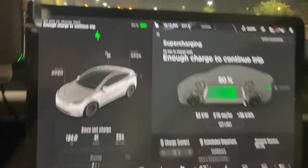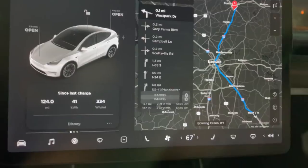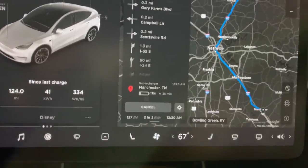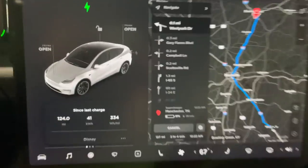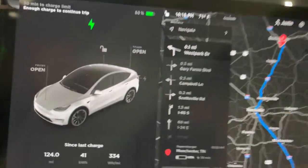All right, so we're charged up to 80%, plenty enough to get to the next charger, which is Manchester. Should be there at 17%. I believe this is the Dunkin' Donuts one. So there's plenty of food options there, but it'll all be closed. It's 10:18, which means it's 9:18 in Tennessee. So anyways, should arrive at 17%, 80% charge.